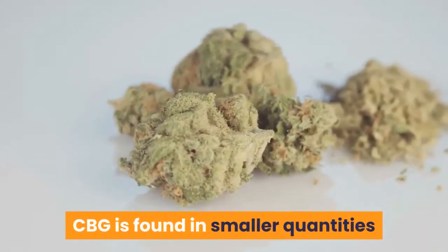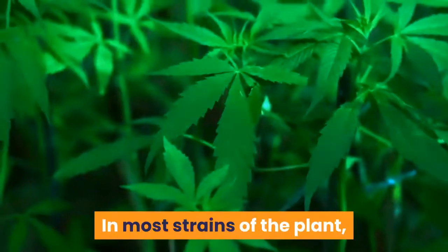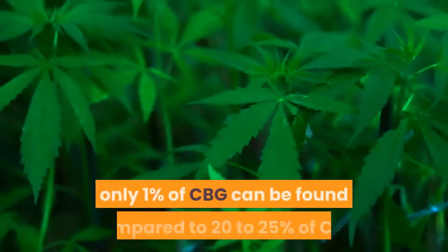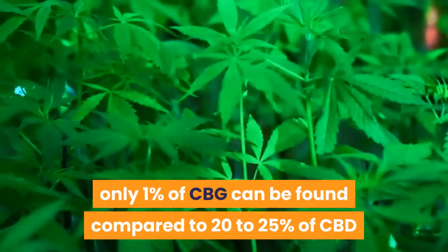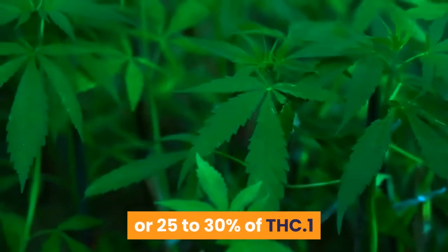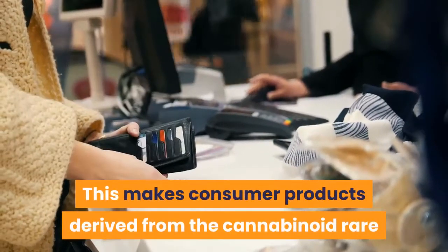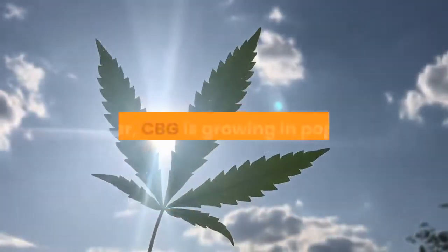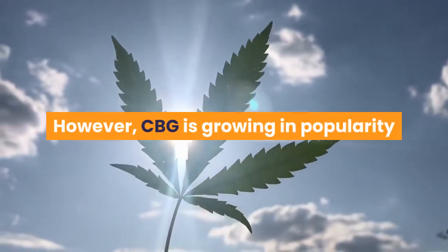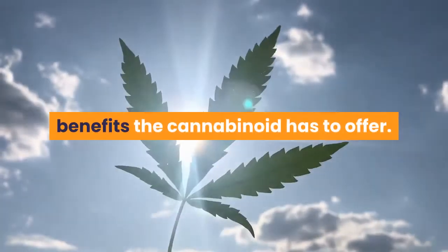CBG is found in smaller quantities than other cannabinoids in cannabis plants. In most strains of the plant, only 1% of CBG can be found compared to 20 to 25% of CBD or 25 to 30% of THC. This makes consumer products derived from the cannabinoid rare and often expensive. However, CBG is growing in popularity as a result of the host of potential benefits the cannabinoid has to offer.